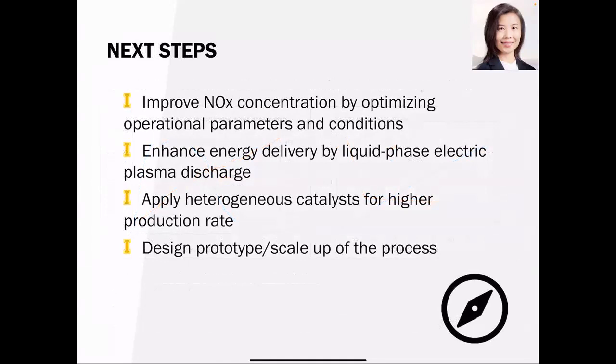So with these promising preliminary results, the feasibility of efficient and effective nitrogen fixation by our continuous electric discharge process has been proved. To develop it into a viable technology, the next step is that we have to improve the nitrogen oxide concentration by optimizing operational conditions and parameters, and also achieve a higher energy efficiency, applying a heterogeneous catalyst for a higher production rate. Furthermore, we will design a prototype or work on the scale up of the process for the next level.